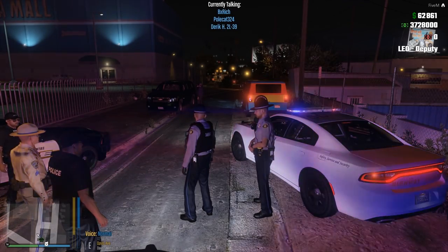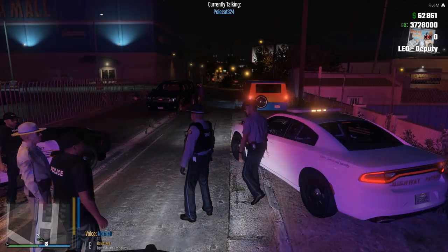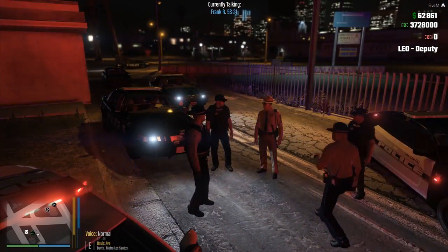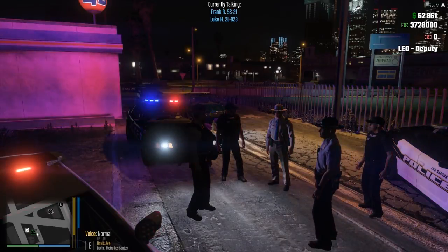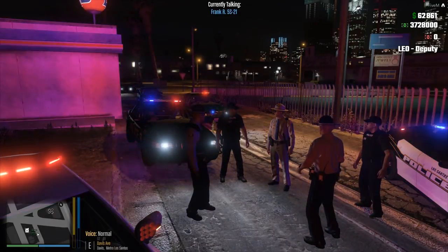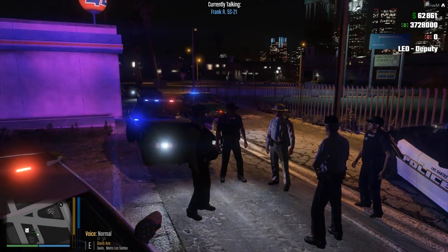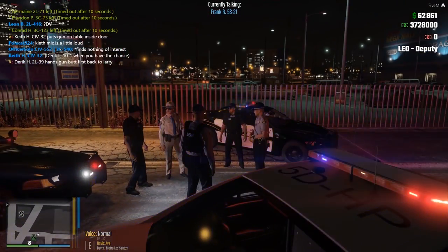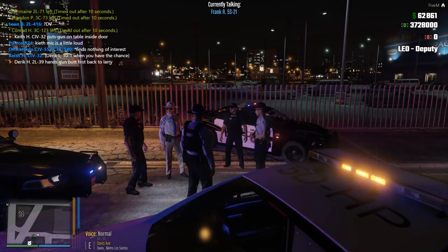Okay, have we not found that black Bronco yet? Or that Riata? No, we just turned up on him. Yeah, exactly. Like I said, we only took them out, and I was only giving them a little bit of lip because they were being very non-compliant. When we came on scene, if they just would have gotten out of the vehicle and told the story, that would have been a lot better.